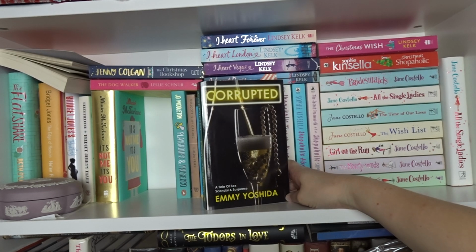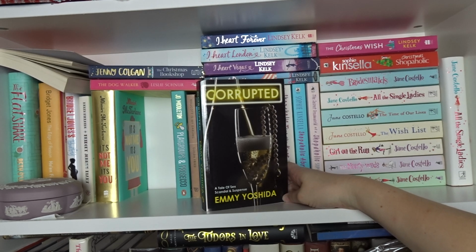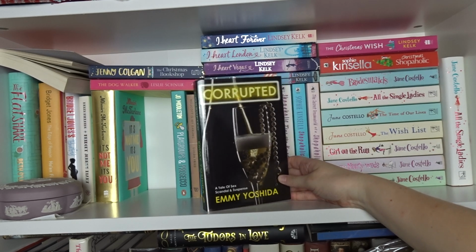And also going is this one, which has a really shiny cover. This is Corrupted by Emma Yoshida. I got this off Goodreads. Do you remember when you could win a book off Goodreads for free? They'd send it to you and you'd do a review. This was one of them. I really enjoyed the book at the time, but I will never read this again. I've just kept it because it's got my name in it, but no, I'm not going to read it again, so it can go.